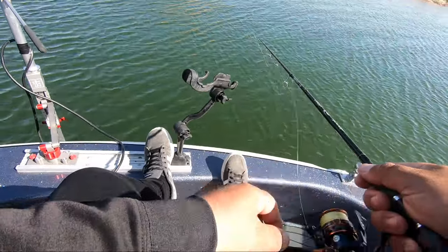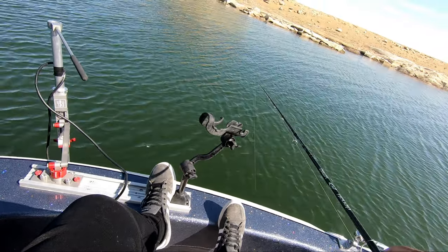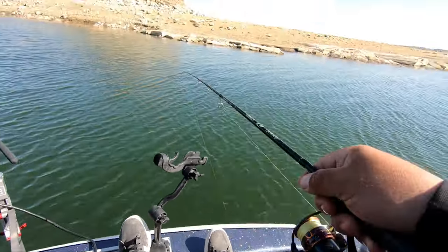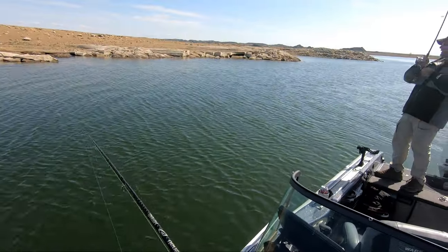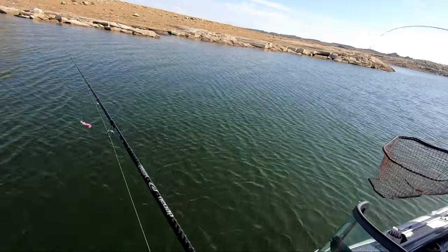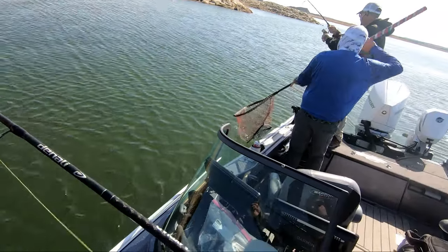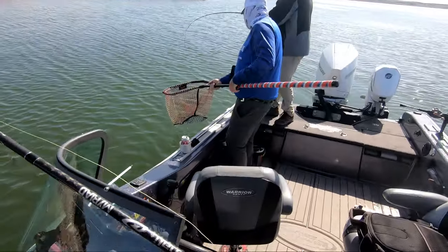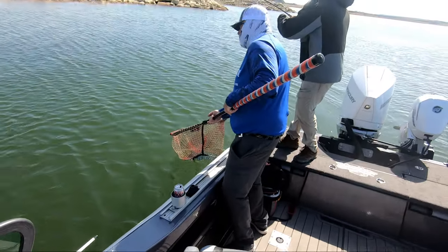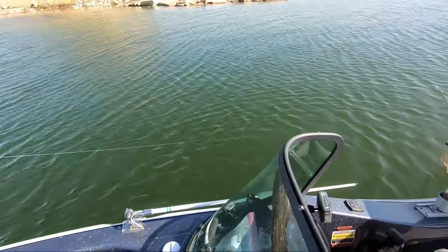I feel like there's something down there. Yeah. What is that? Is that fish, Scott? There was two fish. Oh, there was more than that. I think smallies. Another big one. I'm tangled really bad. Like I can't even.